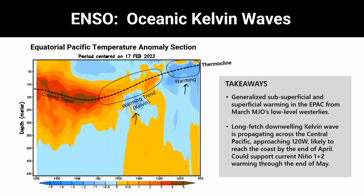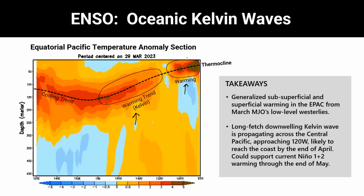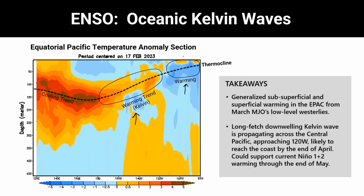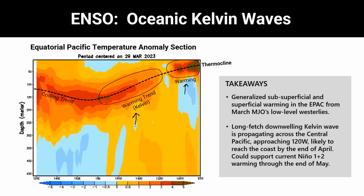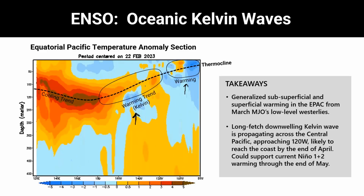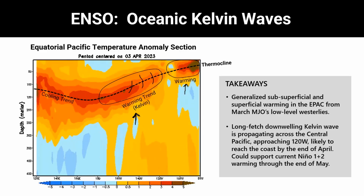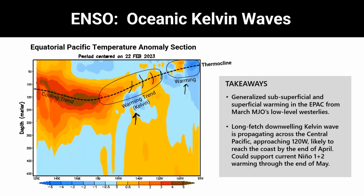And this is from this westerly wind burst that happened in March, from this strong MJO, strong phase 8 that produced the rains in Ecuador and Peru. So this is the local warming. However, if you look at the one to the west, which is actually in the central to eastern Pacific, there is very clear propagation of a Kelvin wave. It's very, very clear. And this is a long fetch Kelvin wave.